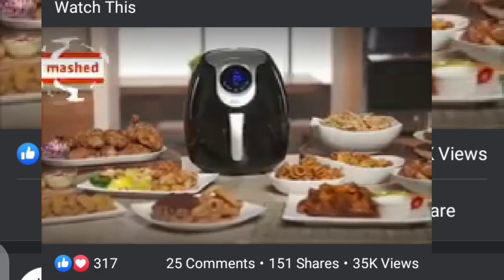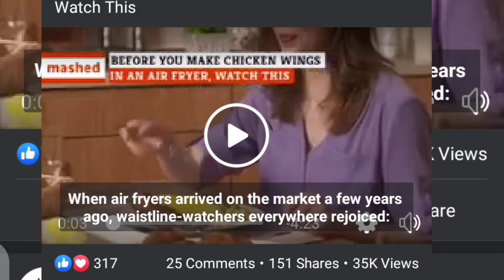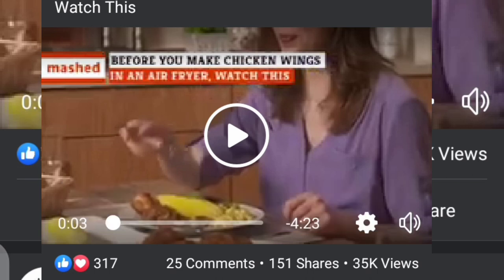When air fryers arrived on the market a few years ago, so guys, please just listen to this advert, listen to it so that you see how this air fryer works. This is a product that you can use to fry anything, to air fry anything, ranging from your chips, your chicken. Like sometimes people use it in place of microwave because it doesn't dry up anything you're trying to fry.